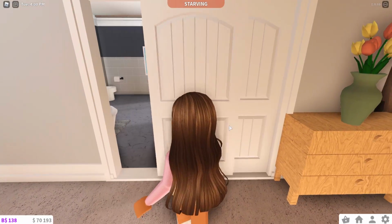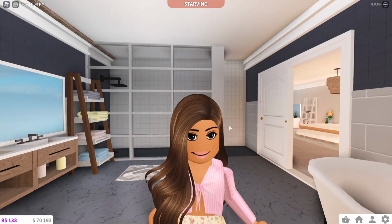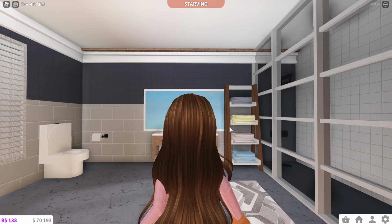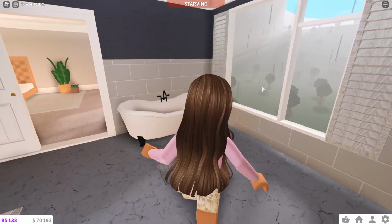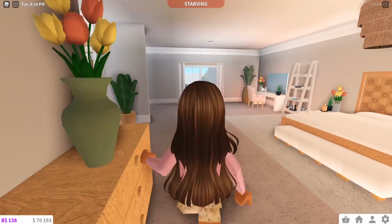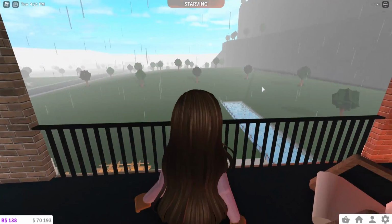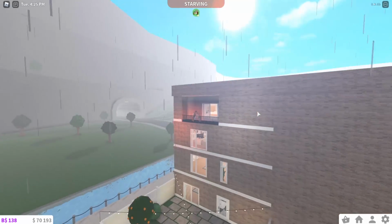Okay, and then in here is the bathroom ensuite. You just need so many bathrooms. This is the ensuite to the bedroom, and it's got two sinks, a big mirror, a standalone bath again that would look better in a natural house, and a shower. And the last thing is a little balcony. It's a cute little balcony with a little roof on it too, so although it's raining, I am still protected inside, and this is where I can chill.